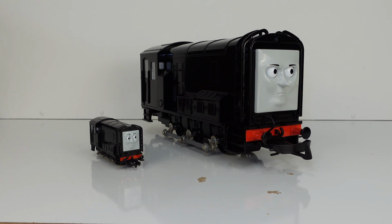So on the right there is obviously our G-scale diesel, and then on the left is our HO scale diesel. Now, Bachmann has been very good about making these models consistent from scale to scale. For the most part, they've got all the same features, right down to the red buffer beam, and the silver windows are even here, the fake windows, on the HO scale. And yeah, they look very much alike, with a lot of the same details, just in a different size.